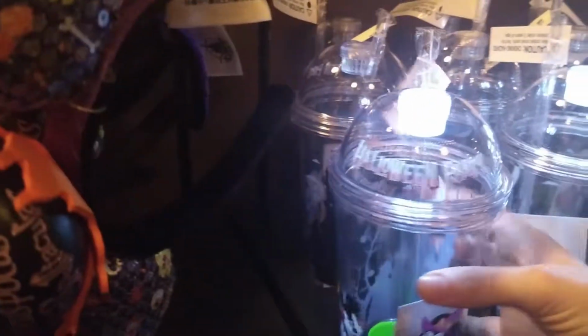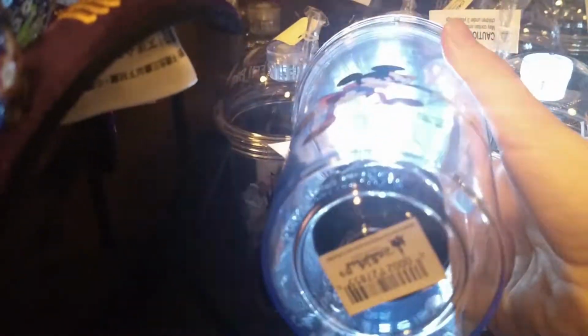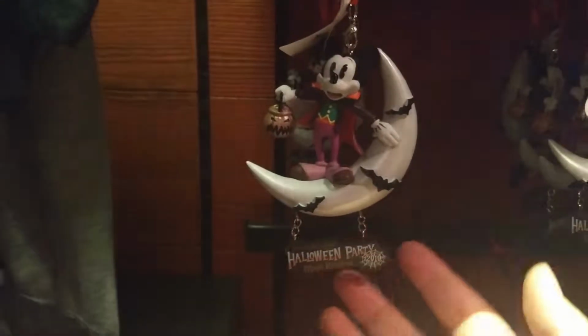These cups are really cool. They have different settings for the lighting, and the design on them is really pretty. I like the pumpkin trees. I think that's the spookiest pose I've seen Mickey in throughout the party. And honestly, $14.09 is really reasonable. Some of these had weird prices on them. Like this one was $14.09. I saw a shirt that was like $24.17. I loved this ornament. Probably my favorite ornament of the party.